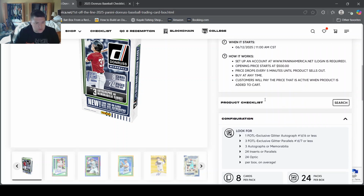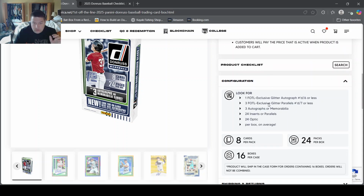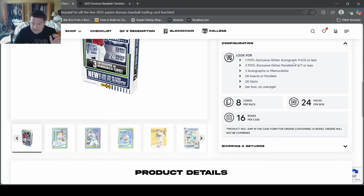So this goes through the Dutch auction. I've got a couple different windows up that I'll show you here. So let's not look at the photo exclusive. The base Donruss hobby box this year is going to include 3 autographs or memorabilia. That's the same as Select. These are paper cards. Donruss is a lower value brand, so they're going to be a little less valuable than Select, so factor that in. You're going to get 24 inserts or parallels and 24 Optics. I believe each of those could be a pair. Certainly some of them could be parallels. I believe some of them could be numbered as well. So you're going to get some number of numbered cards with that as well.